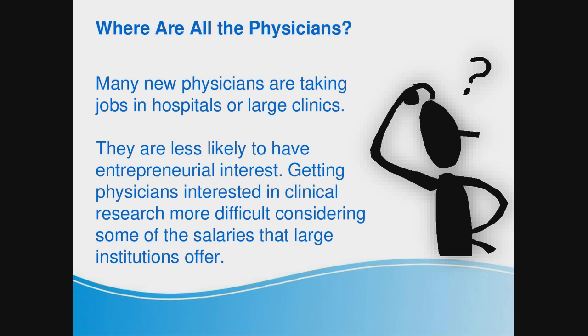We've had this discussion with physicians before. What has the answer that you've been getting from them? Where are all the entrepreneurial physicians at? They seem to be gone, right? Sure, they're all getting absorbed by larger organizations, right? They're receiving reasonable pay. It's more secure than owning your own business.